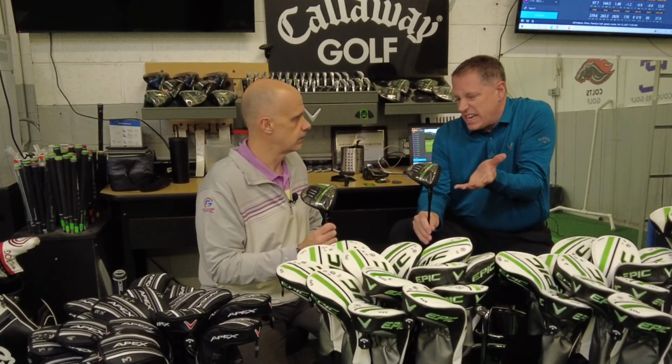If you're finding that you want some change in that natural curvature, this allows this weight movement. We've got about 17, 18 yards of shot shaping with the movement of that weight in the back of this golf club. So this is the most forgiving Epic driver we've ever come out with. The newer intro into the Epic drivers is this Max LS.